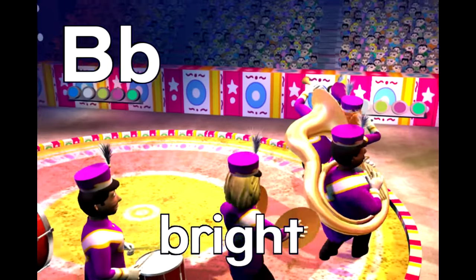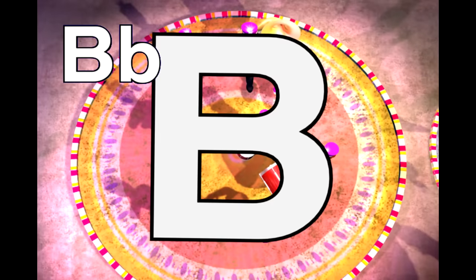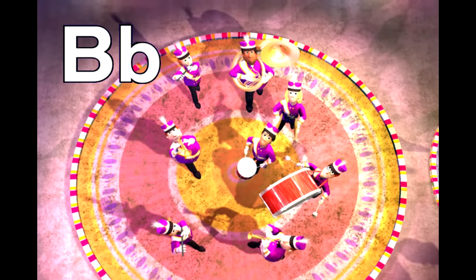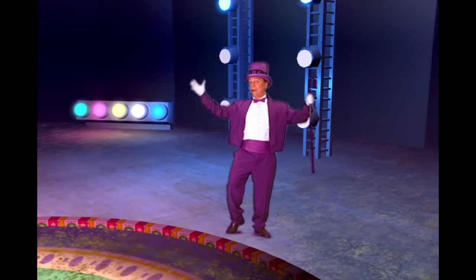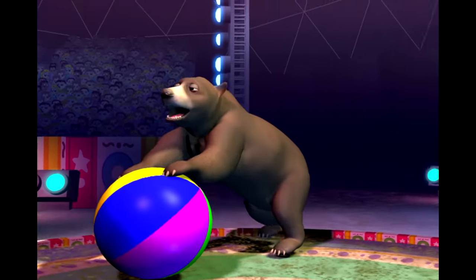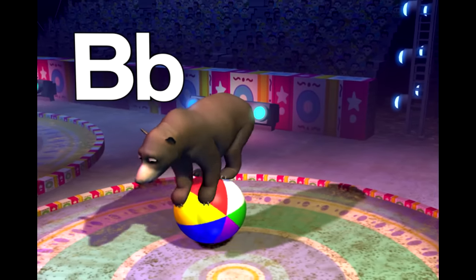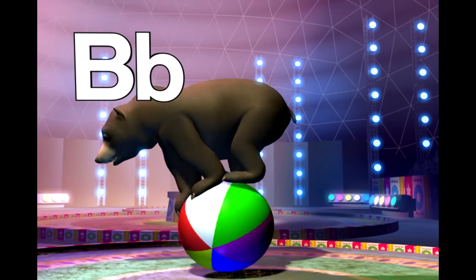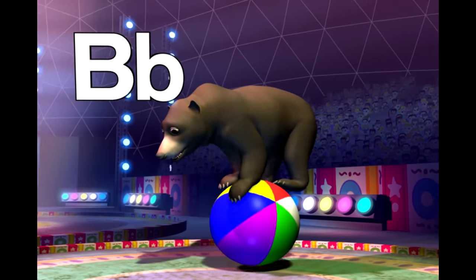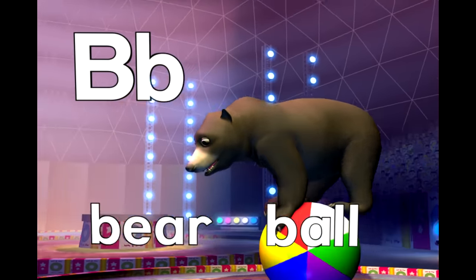The band in their bright uniforms march all around the ring. Then they form the letter B as a treat for you and me. Be careful, beware, there's a big brown bear. Oh, I see, it's okay. This big bear is a bear that's trained. A bear in the circus can stand on a ball, and that is fun to see. Even more fun is the fact that bear and ball both start with B.